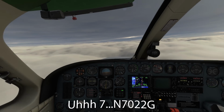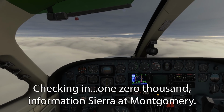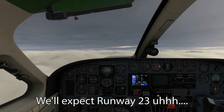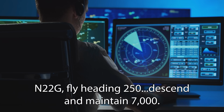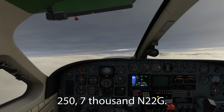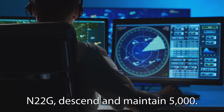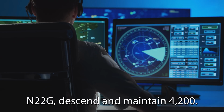November 7022 Golf, checking in at 10,000, information is here, Montgomery. Cessna 7022 Golf, expect vectors ILS runway 28 right at Montgomery, and expect runway 23. Air 22 Golf, fly heading 250, descend and maintain 7,000. 250, 7,000 to the Golf. Air 22 Golf, fly heading 270, maintain 6,000. 270 to the Golf. Air 22 Golf, descend and maintain 5,000. Air 22 Golf, descend and maintain 4,200.